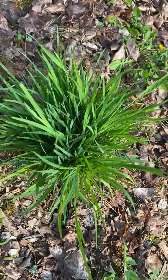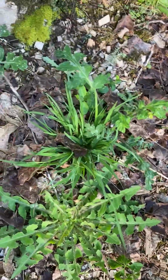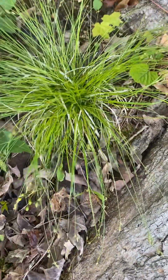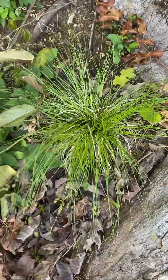This is the blue-eyed Mary grass. It should start blooming soon. Oh, this is one of my favorite little grasses. I don't know what it's called, but it's native. When the sun hits it, it's so beautiful. I'll try to get a video of it.